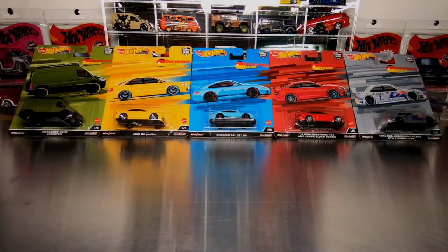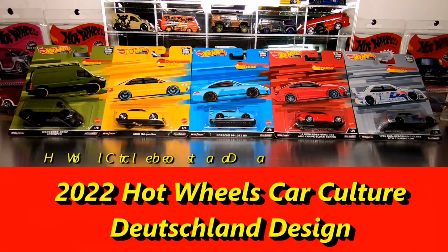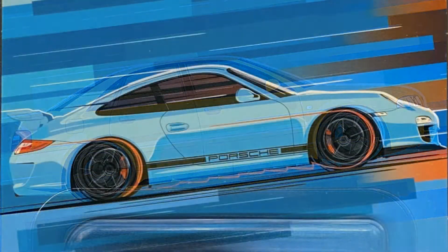Hey everyone. All right, more car culture goodness here from Hot Wheels here in 2022. And I have the new Deutschland design five car series here in front of me. Great looking series, not just for the cars, but once again, the artwork is just fantastic on the cards.